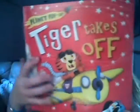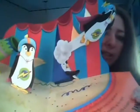I still love them. This one is Tiger Takes Off. Oh! This one has a theme about a circus. Every animal is doing something in the circus. There's even an octopus that's not in any water, which is pretty interesting. See it? Penguins.